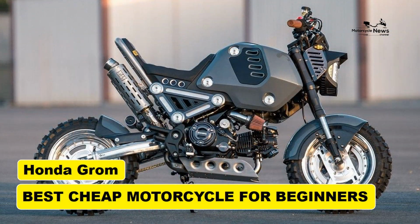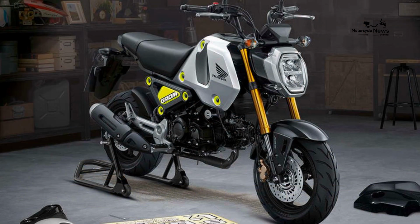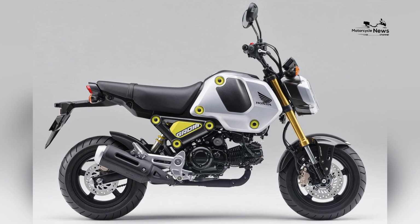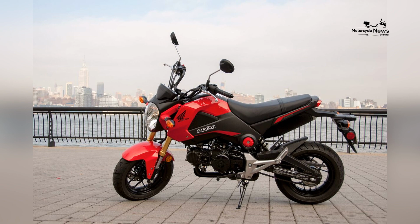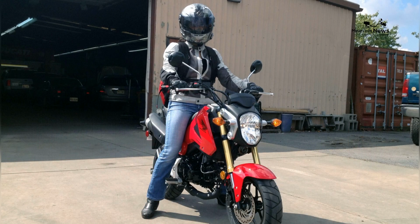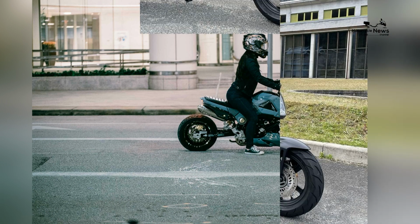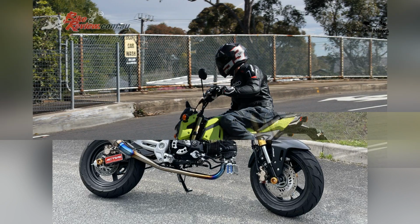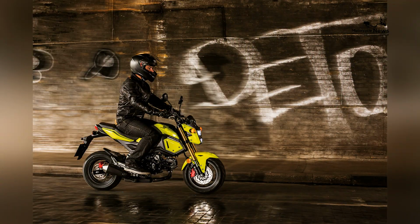World of motorcycling beckons with promises of adventure, freedom, and a deep connection with the open road. For novice riders, choosing their inaugural motorcycle is a significant milestone. The Honda Grom, renowned for its affordability, approachable power, and beginner-friendly features, emerges as an exceptional choice for those seeking a thrilling two-wheeled experience on a budget. With its modest engine, compact design, and user-friendly attributes, the Grom offers a perfect platform for beginners to embark on their journey of skill development, excitement, and exploration without breaking the bank.